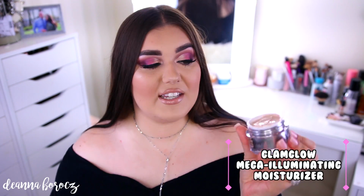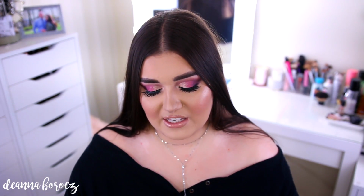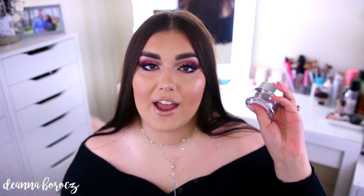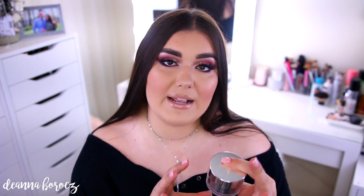This is what it looks like. This is my second one. It's just super, super glowy. I would only really recommend using this during the day as your moisturizer because it's not as hydrating and moisturizing as I'd want it to be for nighttime. So this is purely my under-makeup, before-primer moisturizer, and I just love the way it looks on my skin. You can use this as a primer or as a moisturizer as well.